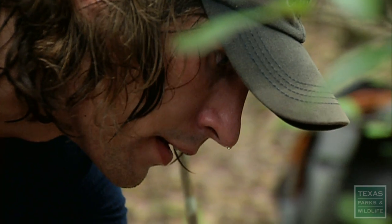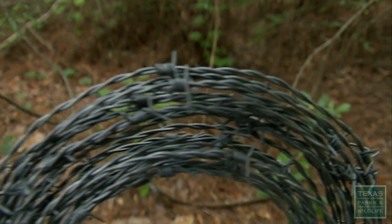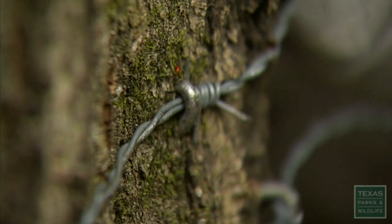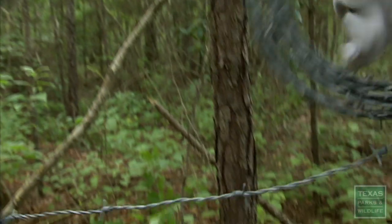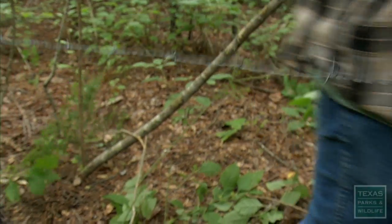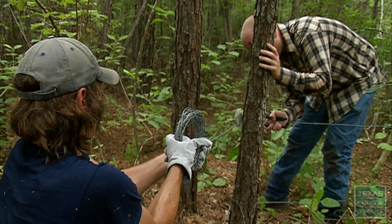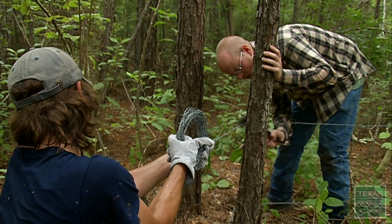To identify possible bears, the team is using barbed wire as part of a new DNA sampling technique. I'll hold it. It's called a hair snare trap. A hair snare trap is an array of barbed wire strung around three or four trees. Down a little bit. And an animal actually has to cross through the barbed wire to get to the bait, hopefully leaving hair samples on the barbs.